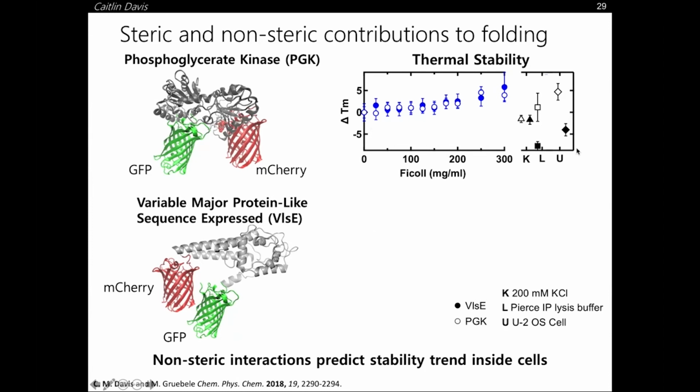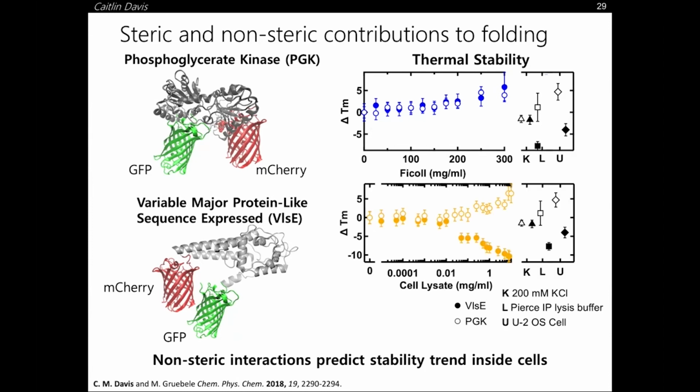But this effect is even more apparent when we look at our sticking mimic, cell lysate. So here you can see as you increase the amount of cell lysate, that PGK is going to be stabilized and VLSC is going to be destabilized. So if you want to predict the stability trend in cells, you could use just your sticking mimic to predict whether the protein would be stabilized or destabilized.